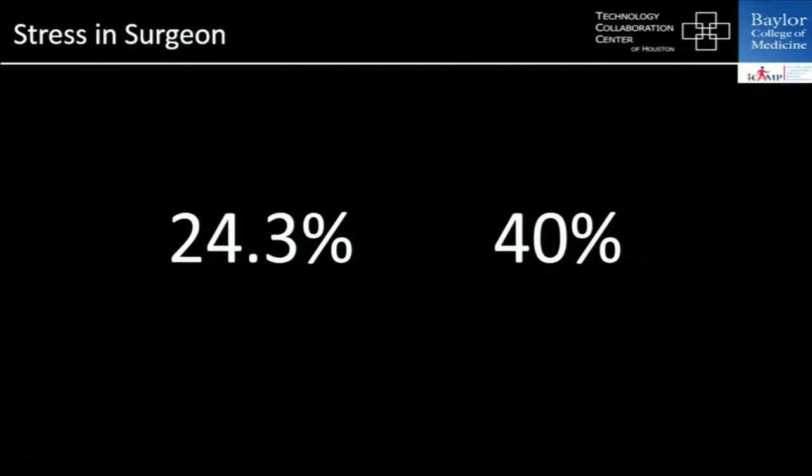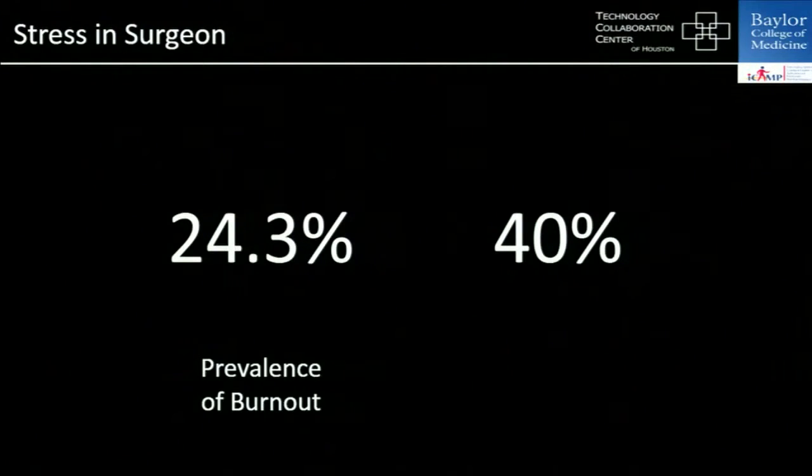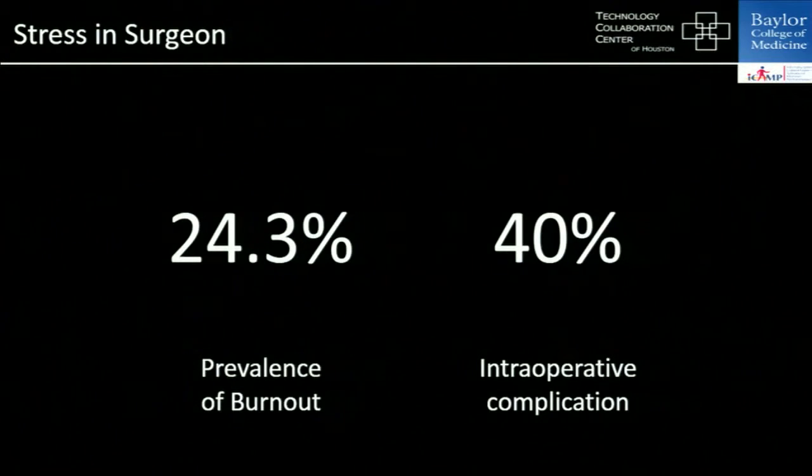There are two numbers regarding stress in surgeons. 24.3% is the prevalence of burnout among residents in surgical specialties. 40% of surgeons indicated that they had directly witnessed an intraoperative complication related to surgeon stress. Therefore, management of potentially deleterious stress in surgical residents is important for safe surgical training and enhancing their surgical performance.